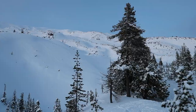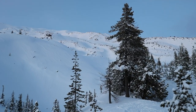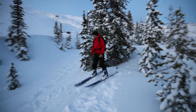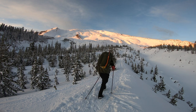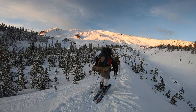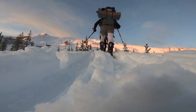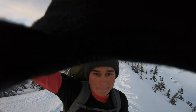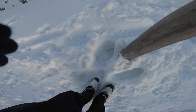You guys see that skier right there? Right on top of that little tree, guys. There he goes. Like a little ant. Say hey to the vlog. Ahoy. Oh snap! I just fell through by this post. Dang.